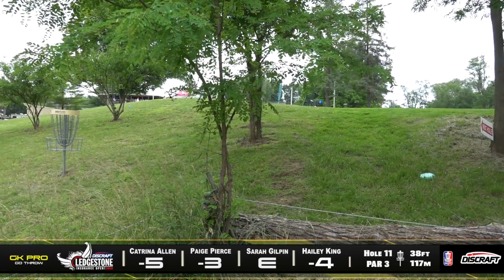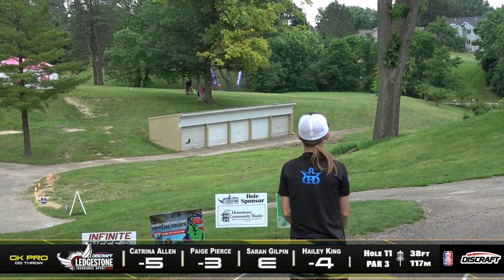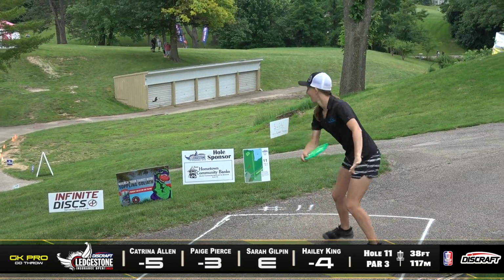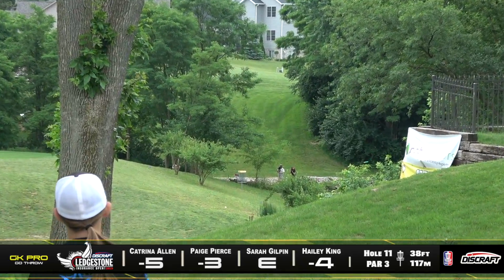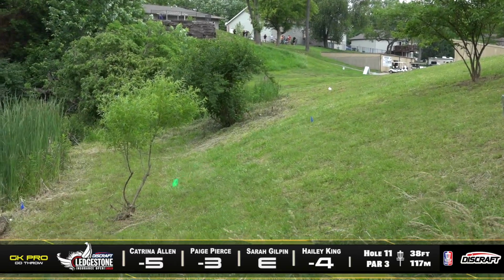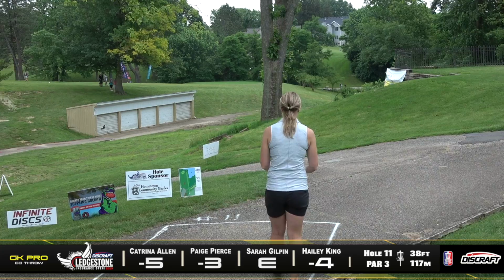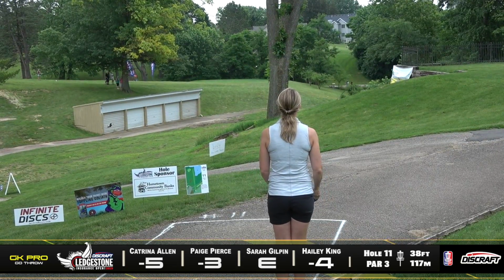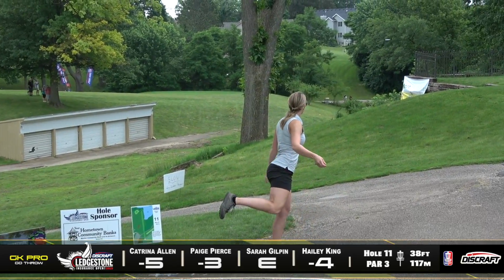Tough roll, but she's still inside the circle. There's some stringed OB deep. That doesn't come into contention for most people, but we do see Kat flirt with it. Paige throwing that Lucid Verdict, getting up there with a good roll towards the pin. There are some nice little bunker logs at the bottom side of pin high of the green that protect you from rollaways going into the water, which I think is really nice on this sloping green.